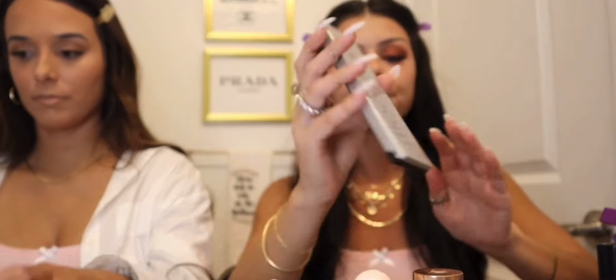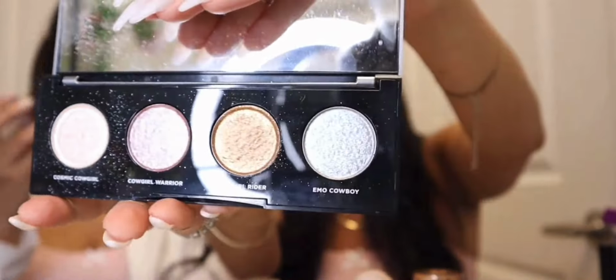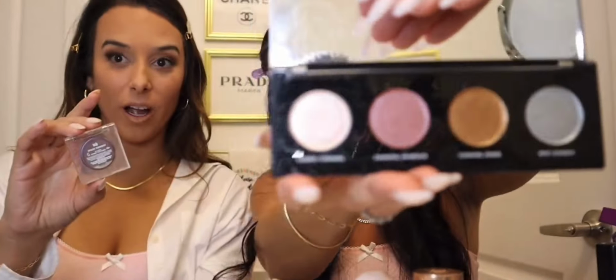Lips I like to change up a lot, but not a lot, but I have a couple different looks that I like to do. I think I'm gonna go for a really nude look today. Now I'm taking Moondust. And I'm gonna take my favorite shade, Cosmic Cowgirl. Look at how pretty it is. I have Space Cowboy. Ooh. But that's a glittery shade. So I'm gonna go over that. I have Emo Cowboy, Cowgirl Rider.